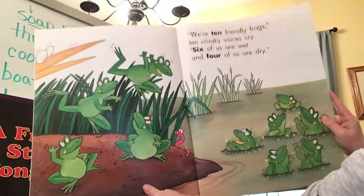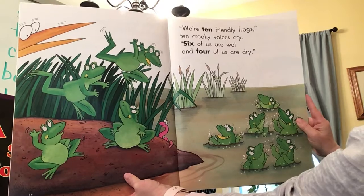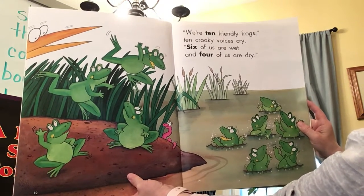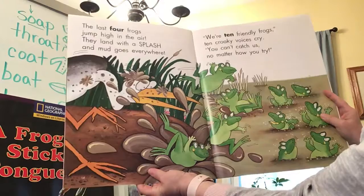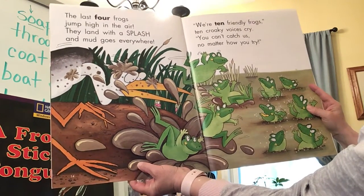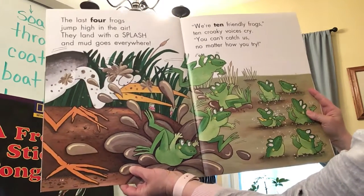We're 10 friendly frogs. 10 croaky voices cry. 6 of us are wet and 4 of us are dry. The last 4 frogs jump high in the air. They land with a splash and mud goes everywhere.